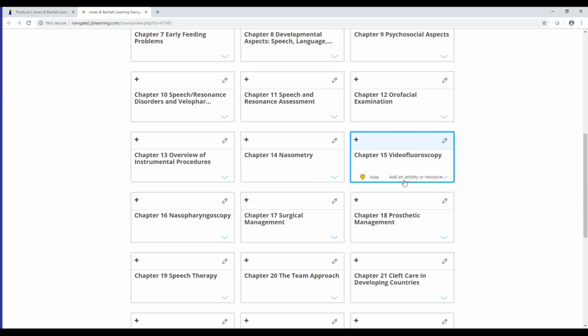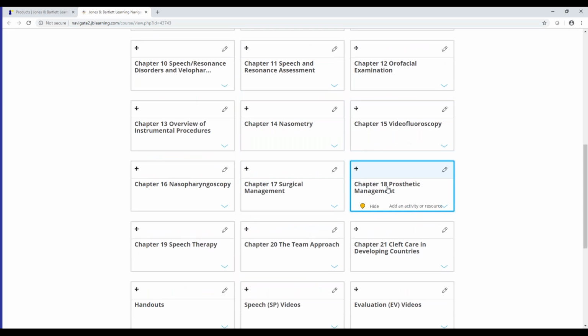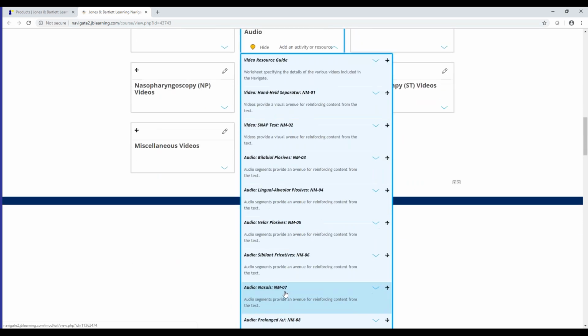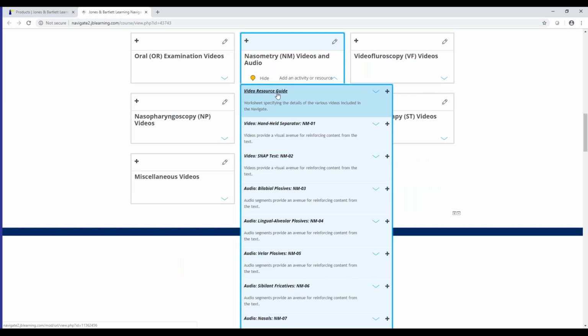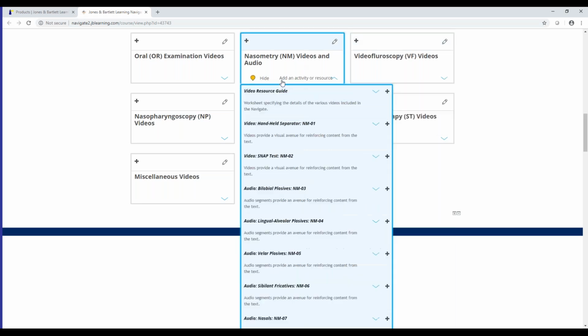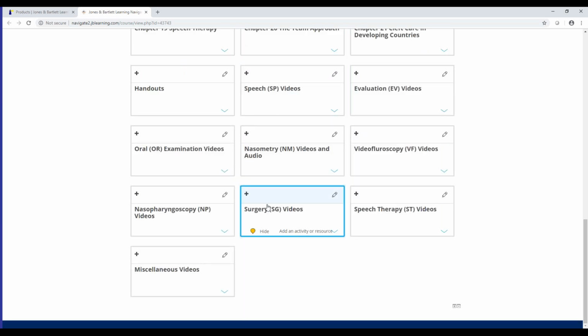So once again, you can see all the chapters that we've had it in for the ebook. And then down here, once again, you can find all the videos. And then we put the video resource guide. We have one for each, a link to the video guide. Once you download the guide, that has a guide for all the videos in one PDF. So it's going to be the same guide here that will have everything for you. So these are all pre-built into the course for you.